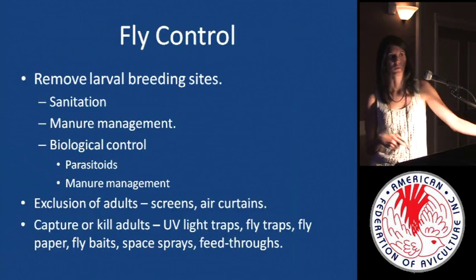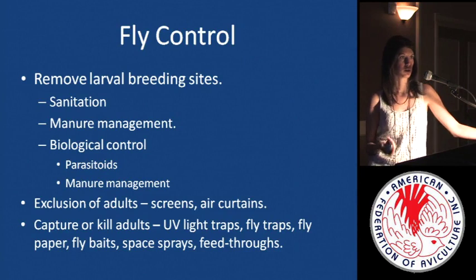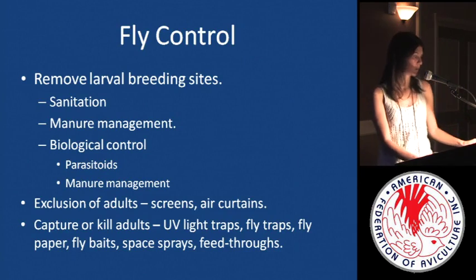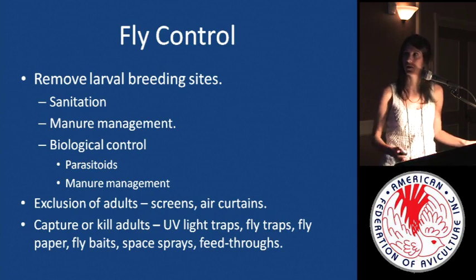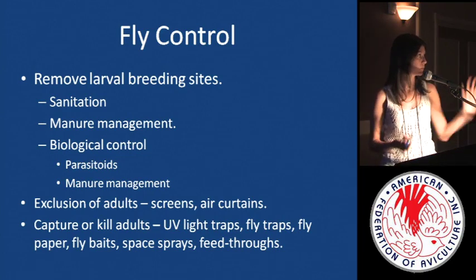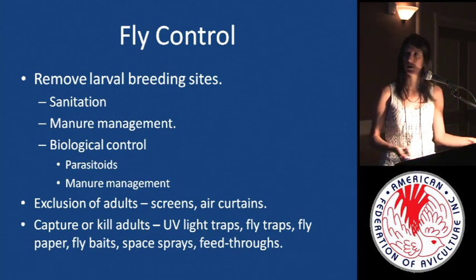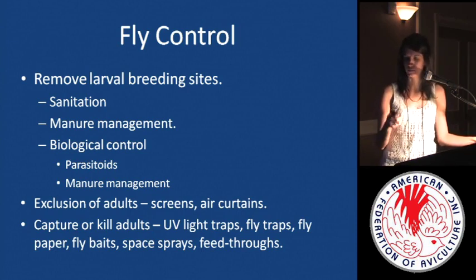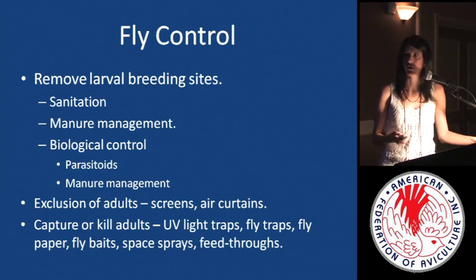So again, just like with the cockroaches, we want to do sanitation. We want to reduce the amount of debris and breeding sites that we have on our properties and around our aviaries. Manure: if any of you have horses or cattle nearby or on the same property, make sure you clean up your manure. Don't have giant manure piles. I had a friend that had all these problems, and she had horses, and her manure pile was right next to her aviary. Well, it wasn't too hard to figure that problem out.